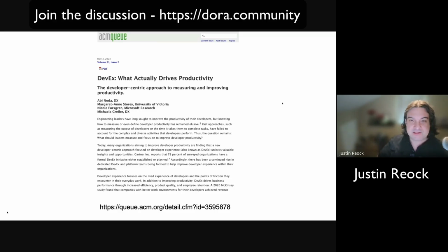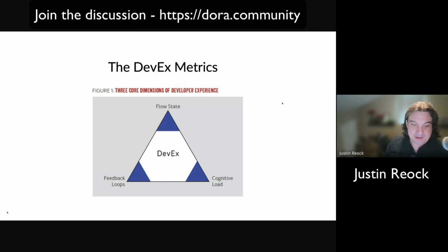And now DevX is really starting to get in the head, in the prefrontal cortex, and I know I keep bringing that up. I'm going to talk about that in a minute when we talk about flow state of developers. We're looking at their ability to stay in flow. How often can they stay in a flow state? We're looking at making sure that not reducing cognitive load. I think that phrase is thrown around a little bit too much.